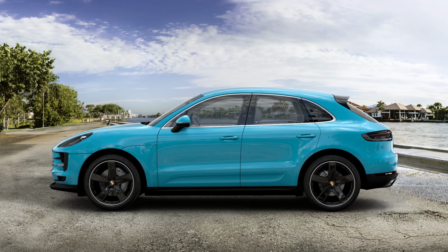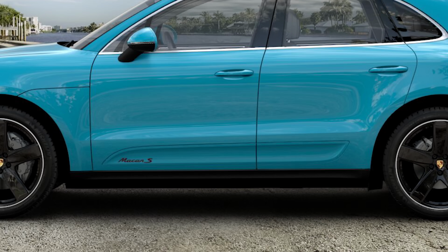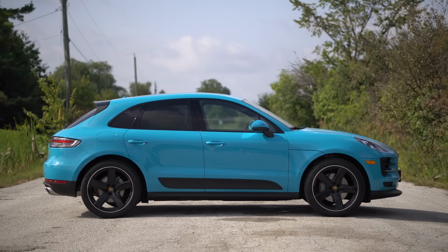You can pay for color match side blades if you want, and then you can also get Macan S written into it, and then you can pick the color of Macan S written into it. Oh, and even the side skirts, you can get those painted, and you can actually get a full body kit all the way around that changes the whole look of this car. Or just get the top trim. Yeah, well. And this doesn't really have any chrome on the sides.